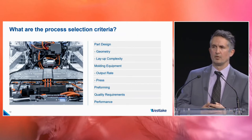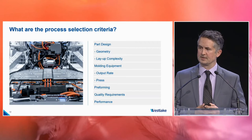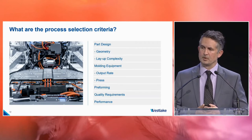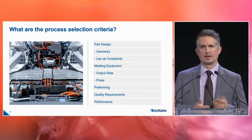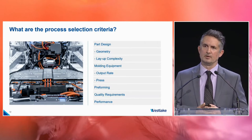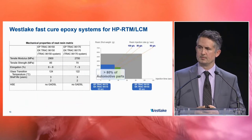So process selection criteria for the two technologies, these sister technologies. I won't go into the details here, but some of those points on the right, part geometry, part complexity, layup complexity, these are all things that will drive whether or not you're looking at HP-RTM or at LCM.